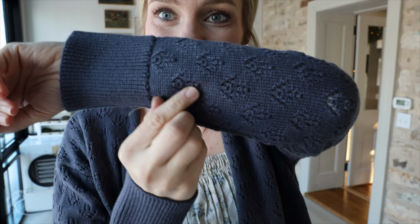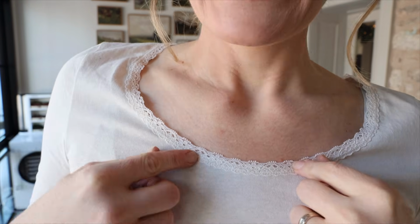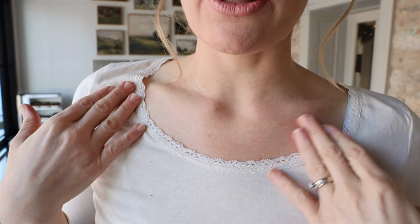This cardigan has some really fun and beautiful little detail as well. Next up is a super fun piece. This is the Lenora top. This is also 100% cotton, and I have to show you the beautiful lace detail around the top.